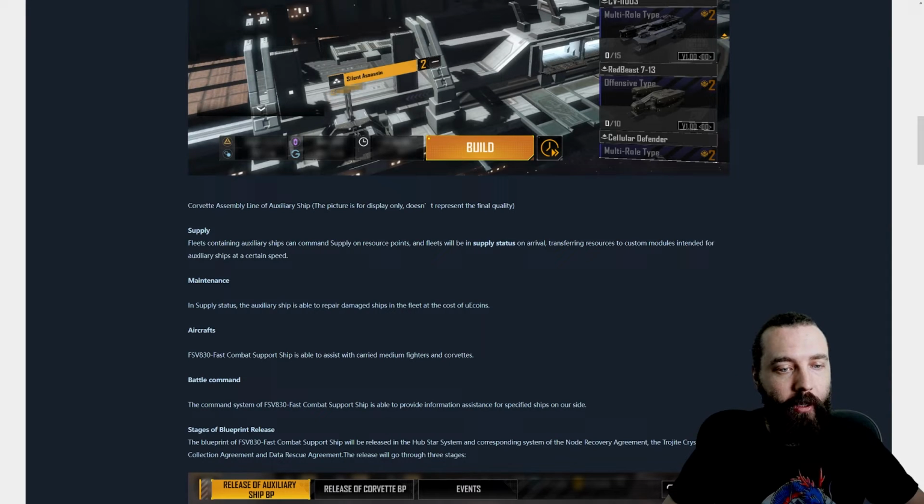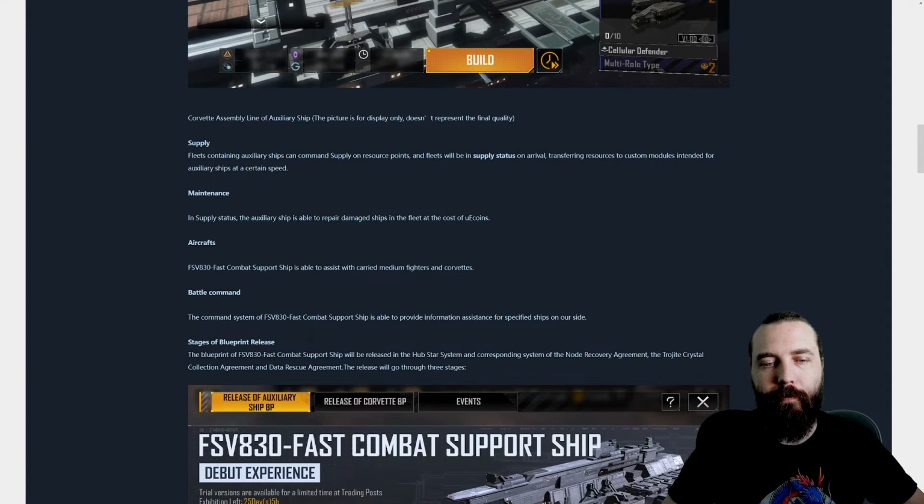Aircrafts, the FSV 830 Fast Combat Support Ship is able to assist with carried, medium fighters and corvettes. I'm guessing that means it can build medium fighters, potentially, but maybe not large fighters, which is interesting. So if you are running Vetus Bs and stuff, you are going to have to be pulling your CV3Ks back after they're lost to resupply them and get them back into the fight.